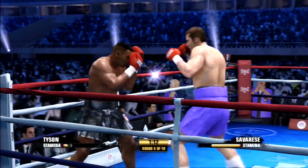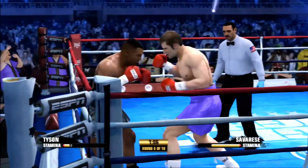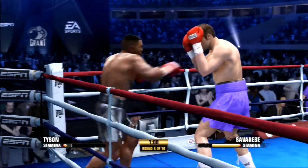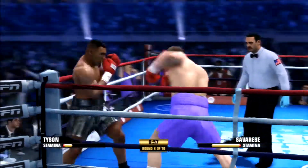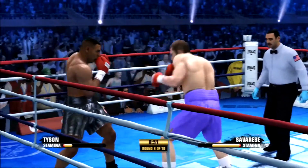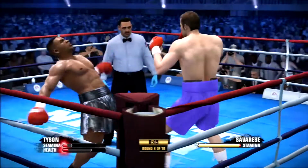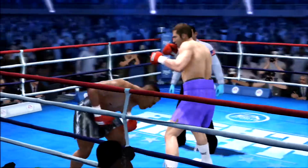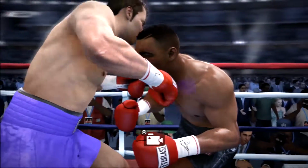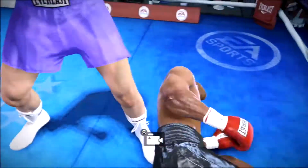Focus. Back and forth they go, each man getting the best of it. Mike Tyson's crushed by a big shot he just scored with. And once again, he goes down. The question is, can he rise up again?